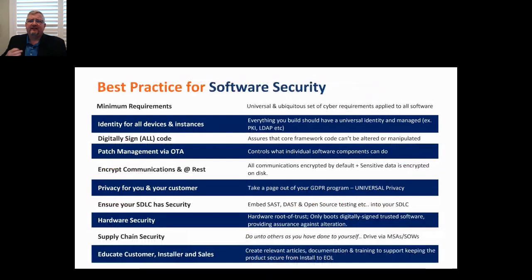So let's dive into a little bit about some things that might help you and have helped me in navigating this road trip of security. Some of this ties back to what is happening in both regulation and our world, right? One of the things I tell people is that you really need to thoughtfully think about having a minimum set of requirements that are universal and ubiquitous across all of your development.